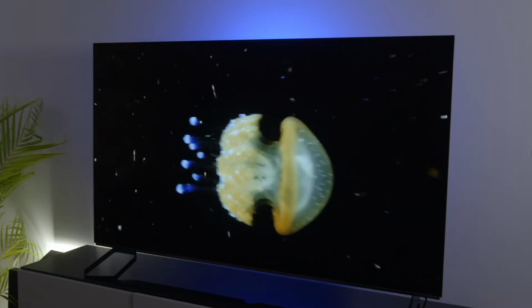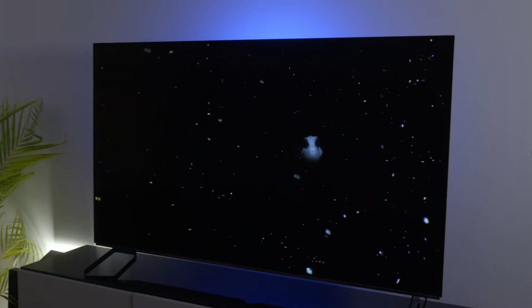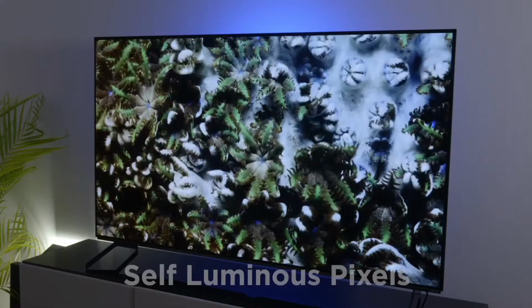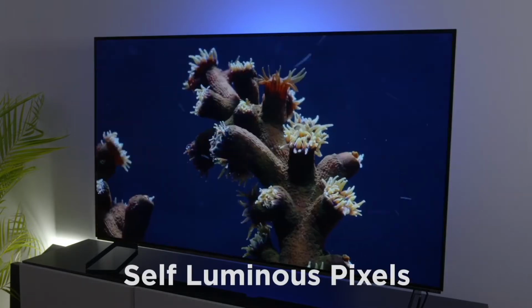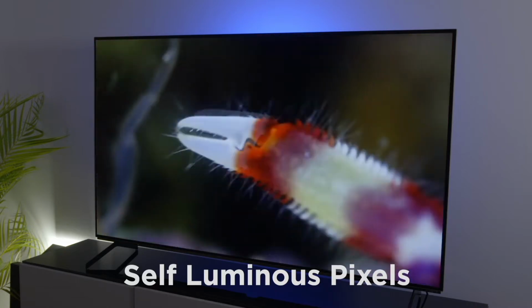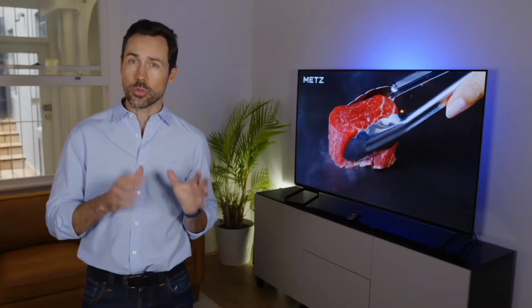So OLED is all about unprecedented picture quality. So what sets it apart from other types of TVs? Well, there are 2 key benefits. The first is that each pixel is self-luminous, or it emits its own light. Now, this is different than traditional LCD displays, which need a backlight to shine through the pixels to create an image. It's also why OLED panels can be made incredibly thin, as a backlight actually adds additional width.